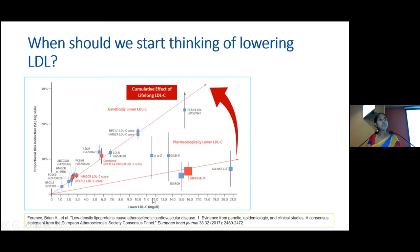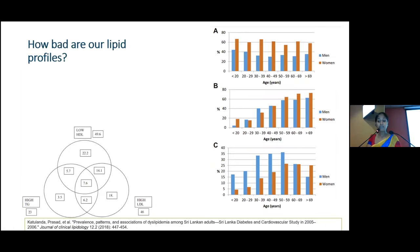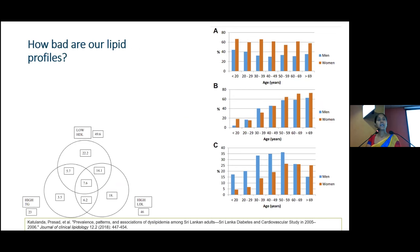And the other curve represents all the therapeutic studies where we have tried to bring down the LDL cholesterol. So what you can see here is for the same level of cholesterol reduction shown in the x-axis, those who anyways had lower LDL from birth have about 3 times better reduction in atherosclerotic cardiovascular outcomes. So the earlier you have a lower LDL, the better is what we know at this point. So if that's the case, isn't dyslipidemia a case of the West? And how about us? How bad are our lipid profiles?